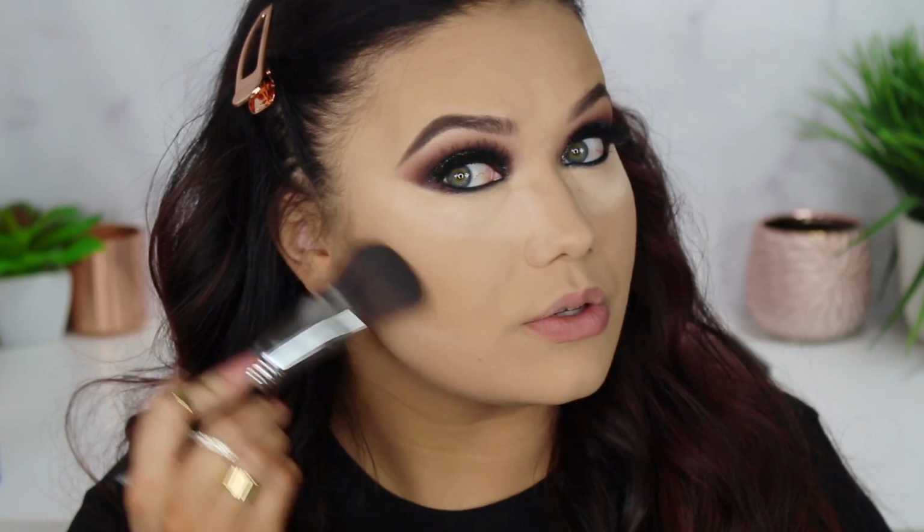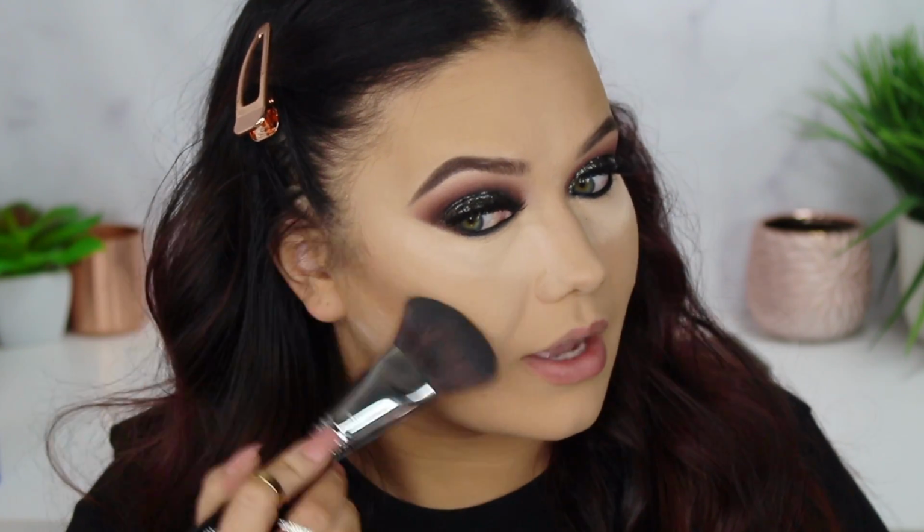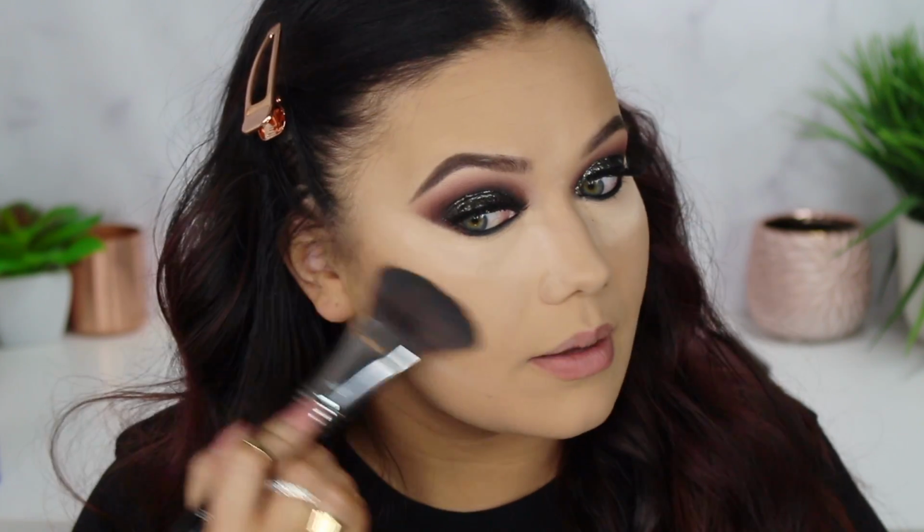So I want to do a little bit of contouring. I'm going to take my Sigma Beauty Soft Angled Contour Brush and my KKW Beauty Contour Powder in the shade number 2. This is my go-to contour powder right now. I'm kind of obsessed with it. You guys, look at these eyes. Are they not beautiful? I'm crazy over them. And this brush is just amazing. This brush does come in my Sigma Beauty brush set that is still available in case you were curious.